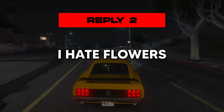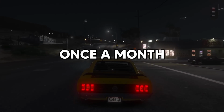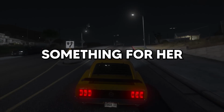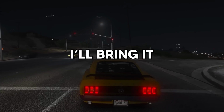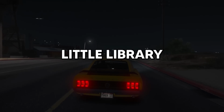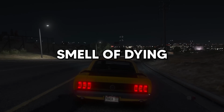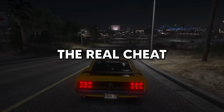I hate flowers and my wife loves books, so I do my best to make sure I stop by the bookstore once a month and make sure I grab something for her. I keep a list of what's coming out, so if there's something I know she likes, I'll bring it home for her. It's a win-win. She gets books, we have a great little library, and I don't have to deal with the smell of dying flowers. No one's going to see this comment, but here's the real cheat code.